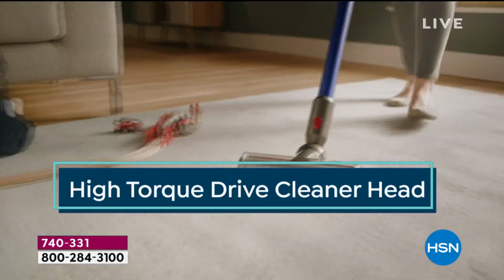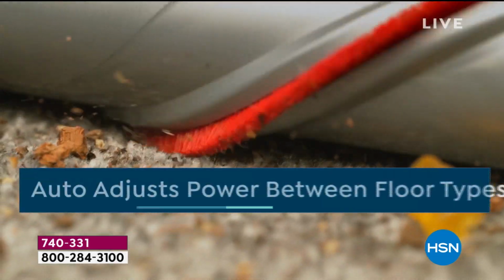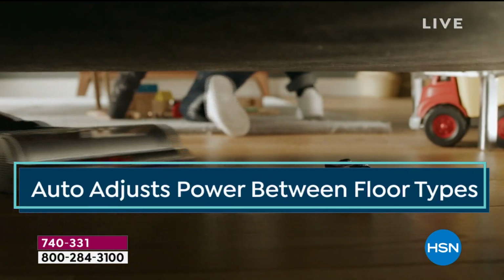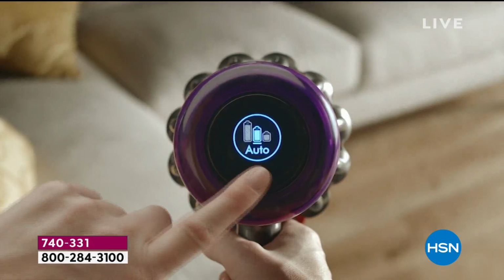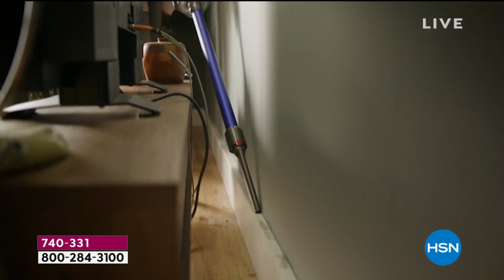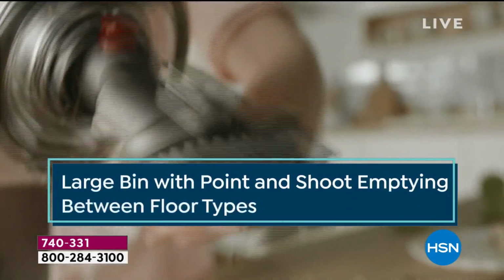We'll talk about the brush roll, and we'll talk about the torque, because that's how it pulls everything in. And, with that being said, important to remember and remind you, it's certified allergy and asthma friendly, correct? Such a good point, Callie. So it's advanced whole machine filtration.